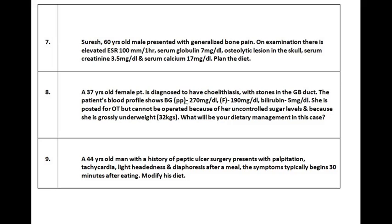Iron decreases. Now, anything else that decreases calcium absorption? Iron decreases the absorption of calcium. Absolutely correct. Anything else?